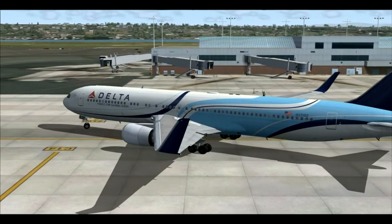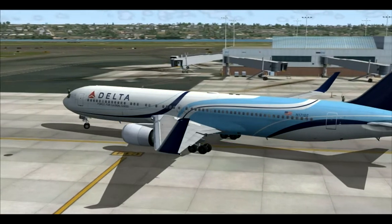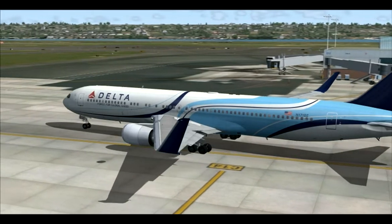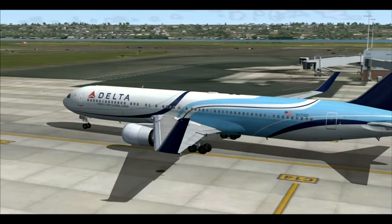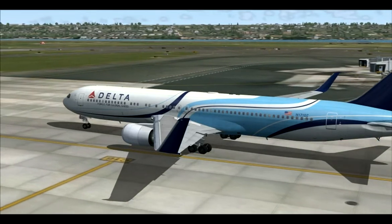There are 10 exits on this plane: 6 doors, 3 on each side, and 4 window exits over the wings. Each door has a detachable slide that can be used as a raft. An additional raft is located in a ceiling compartment at the back of the plane. All exits are clearly marked with an exit sign.